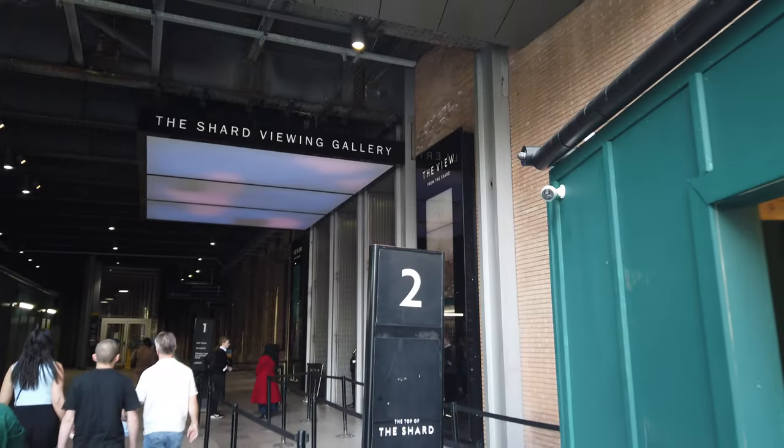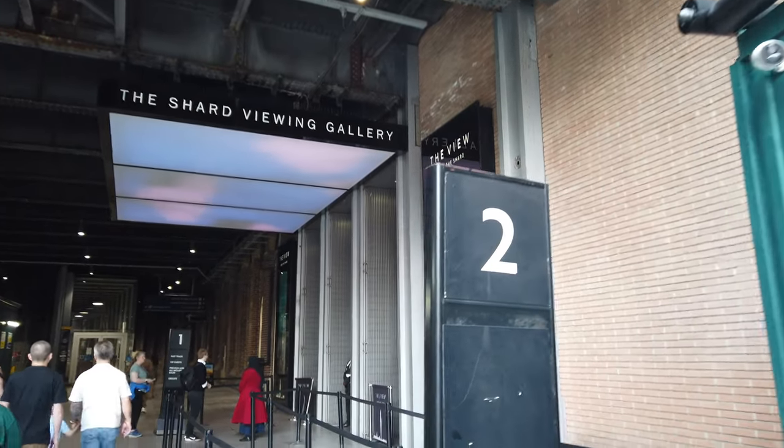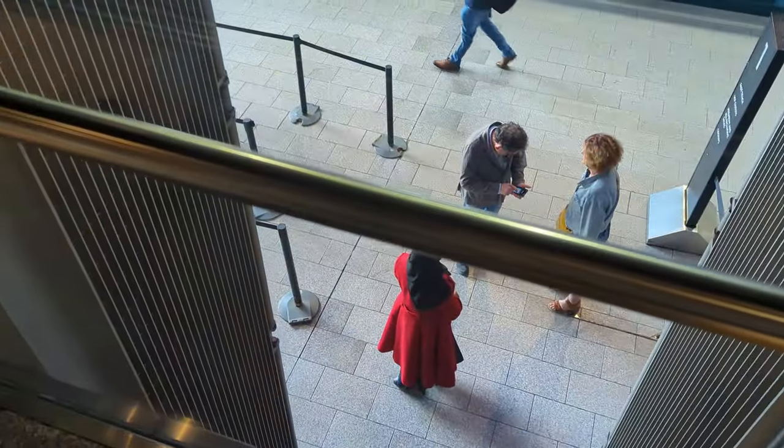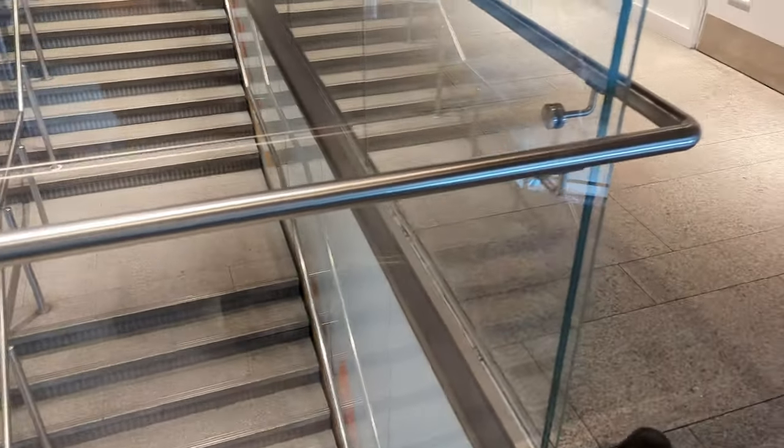Just round the corner from the Shangri-La is the entrance to the viewing area, and we were more or less straight up there, weren't we? They were very, very helpful, and we ended up very quickly on the 69th floor. Oh my God, look how high we are. I'm scared. Oh, that's a bit disconcerting being that close.